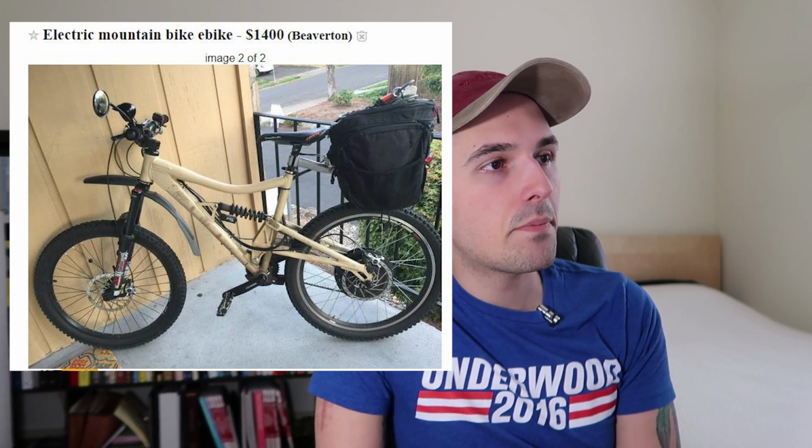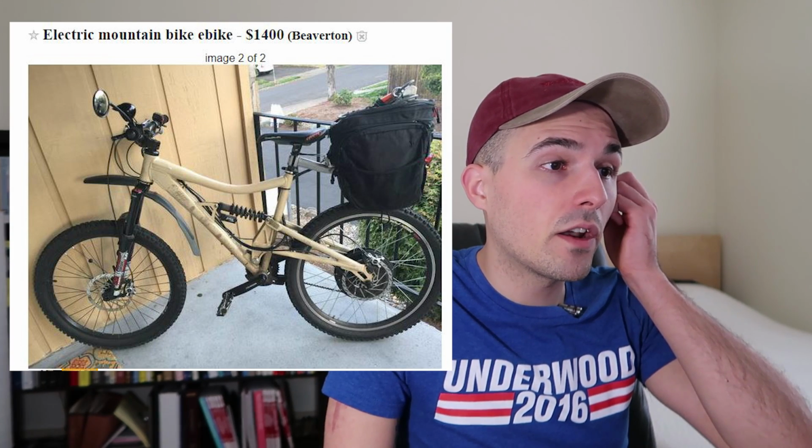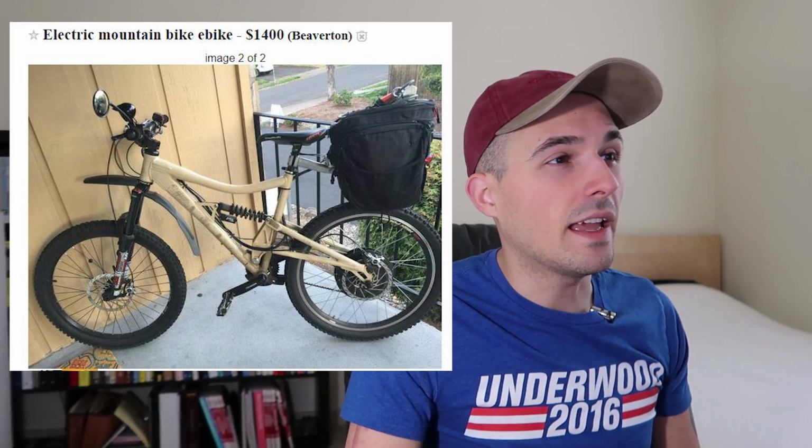This is pretty neat. I think 1400 is pretty steep, but pretty cool otherwise. I mean, it's got the full suspension. It's got a battery on it. That's kind of cool. But I feel like you could just build one of these yourself or buy a used one. And not like a hand-built one.